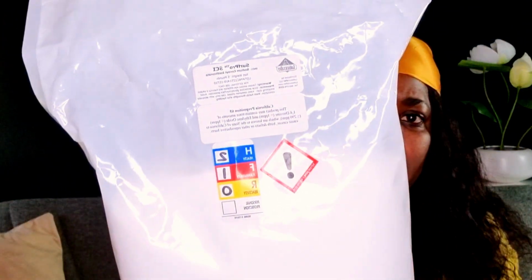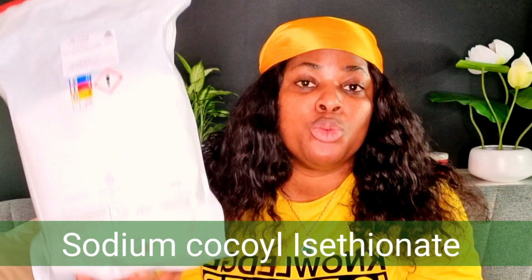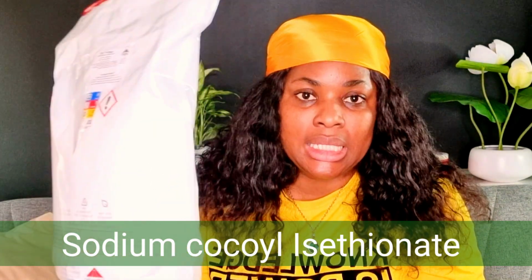And this is the third one, SCI. It's a powdered form. With this, you need to melt it. You need heat to melt it. I normally use this for my scrubs, like the foamy scrubs. I use this with one of those. So yes, you need only 3 surfactants.